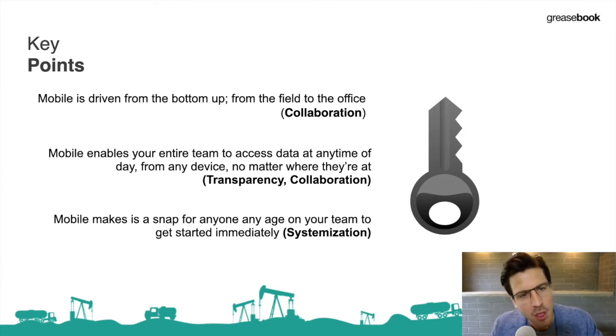So that's collaboration. Two, mobile enables your entire team to access data at any time of day, no matter where they're at. And that's that full transparency with the field, that second pillar of profitable production. Finally, three, mobile makes it a snap for anybody, any age on your team, to get started immediately. And that's that systemization. Remember, the idea is that the people run the system and the system runs the business. And if anybody can just download this app to their phone, the turnkey process is going to take care of the rest, which enables you to do what you do best, which is produce oil and gas, not be trapped down in all the minutia.